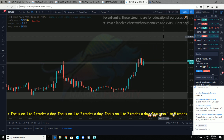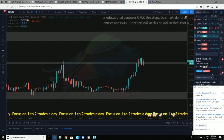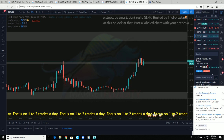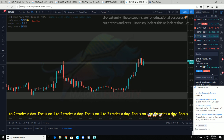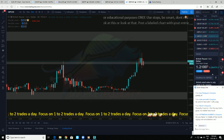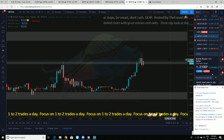Oh wow, look at TJ. Yeah. Do you factor in middle of the month zigzagging consolidation? I have no idea how to look at the middle of the month zigzagging consolidation. Oh, TJ's doing well with the planet.